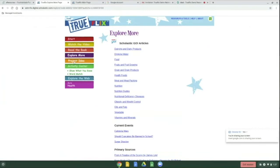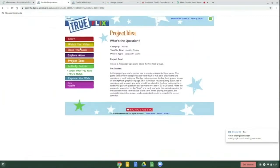There's also, on the tab on your left under Explore More, project ideas, where it gives your child a question. For example, create a Jeopardy type game about 5 food groups. So this is a fun activity that your child can do after doing a little bit of research, and then maybe you can play it together as a family.